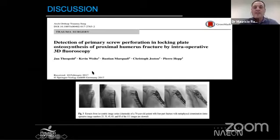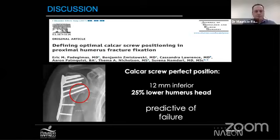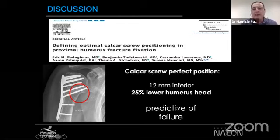So go to the neutral position, then to internal rotation, to understand if you did not pass some screw through the humeral head, some long screw. If you did that, please change your screw. Another good paper from Dr. Pejamas tries to understand the distance between the calcar screw and the calcar. If you have less than 12 millimeters from the screw to the calcar, it is the best fixation to avoid a varus failure. If you have more than 12 millimeters, it is a predictor that your fixation can fail.